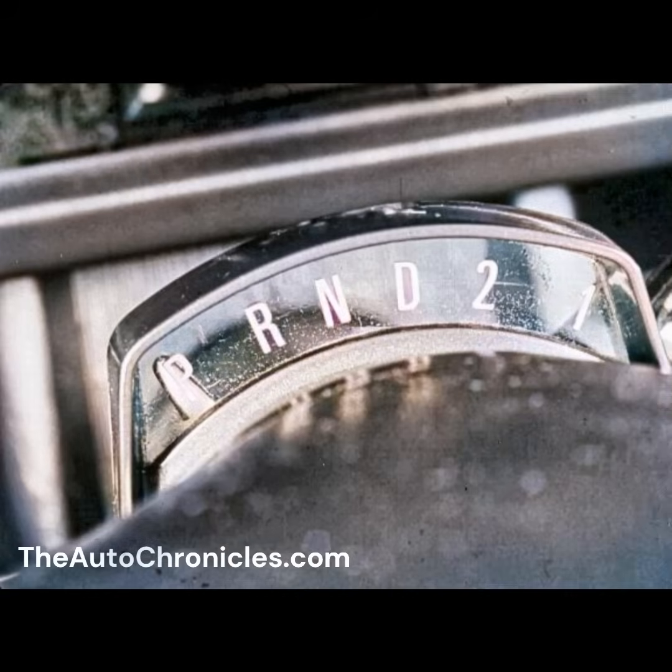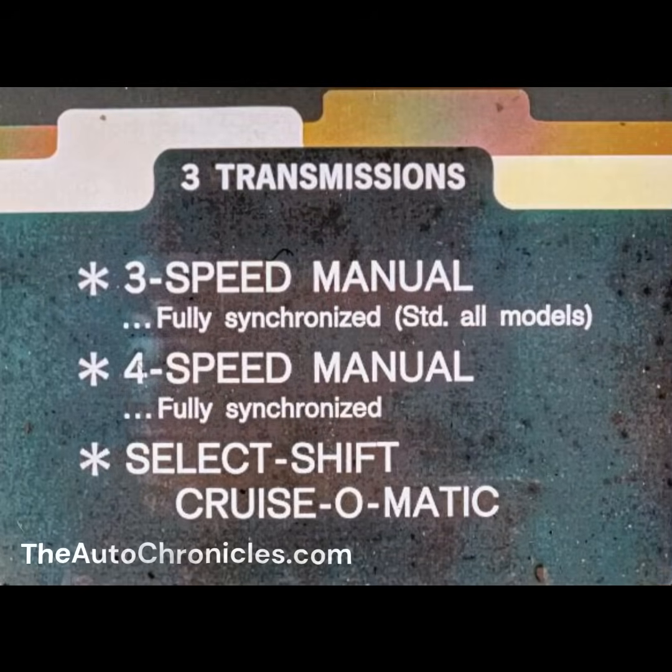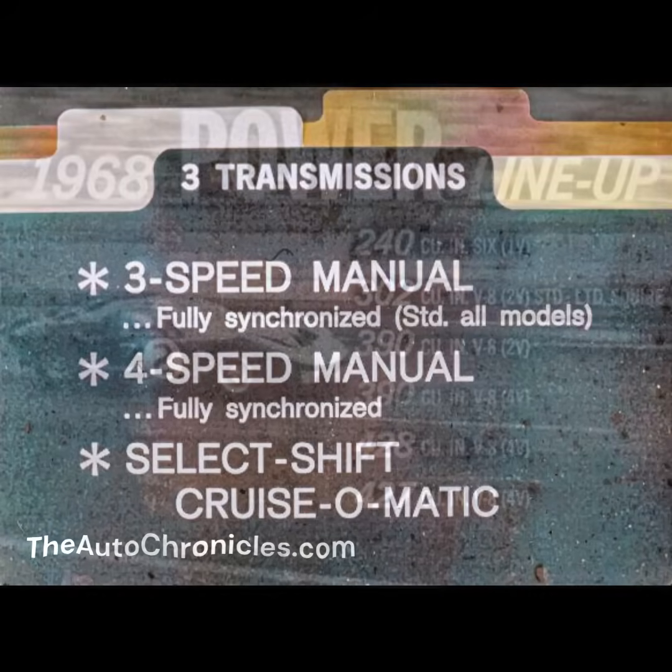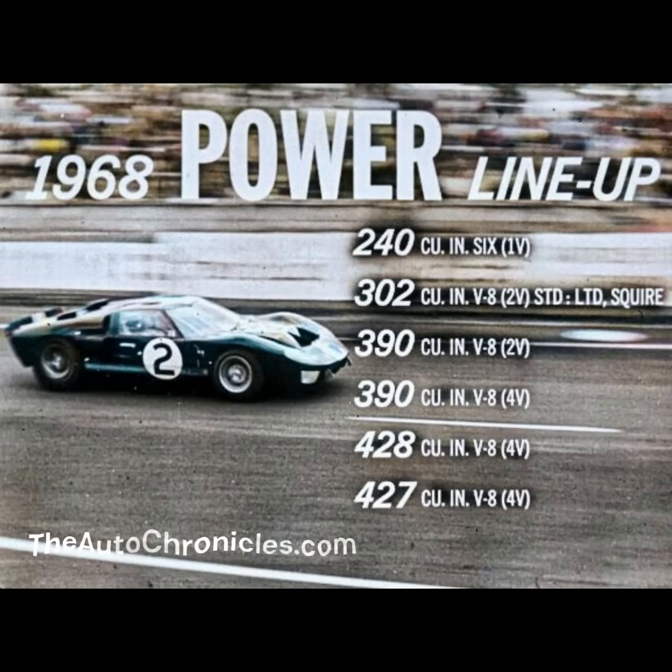A new Select Shift Cruise-O-Matic transmission will also be available for the 302 V8 engine. This transmission will have a torque capacity which is greater than the one used with the 289 engine, again giving the customer more get-up-and-go driving power as he needs it. Actually, in 1968, there's a choice of 3 transmissions: 3-speed manual, fully synchronized, 4-speed manual, fully synchronized, and the exclusive Select Shift Cruise-O-Matic.